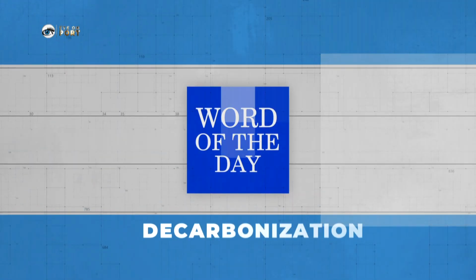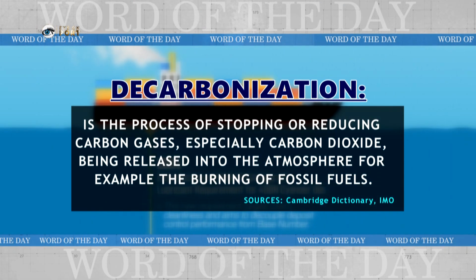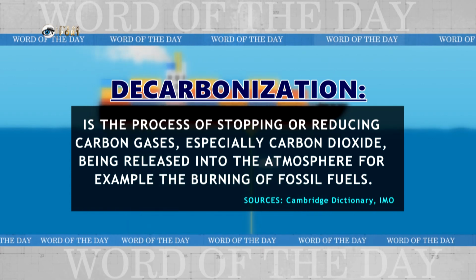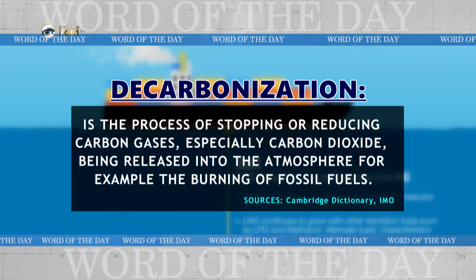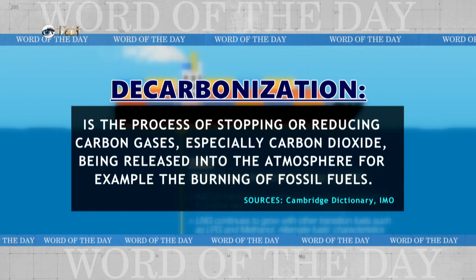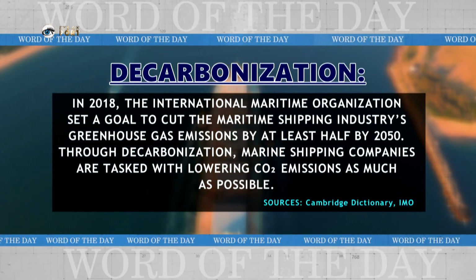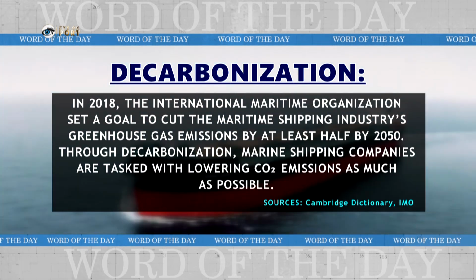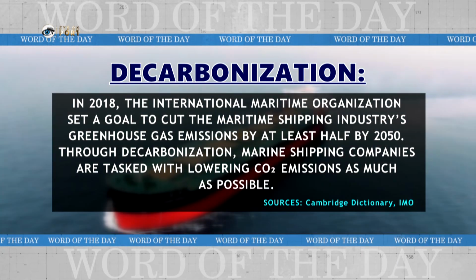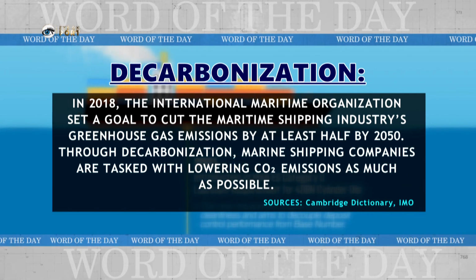It's now time for our Word of the Day segment, and today's word is decarbonization. Decarbonization is the process of stopping or reducing carbon gases, especially carbon dioxide, being released into the atmosphere. For example, the burning of fossil fuels. In 2018, the International Maritime Organization set a goal to cut the marine shipping industry's greenhouse gas emissions by at least half by 2050. Through decarbonization, marine shipping companies are tasked with lowering carbon dioxide emissions as much as possible.